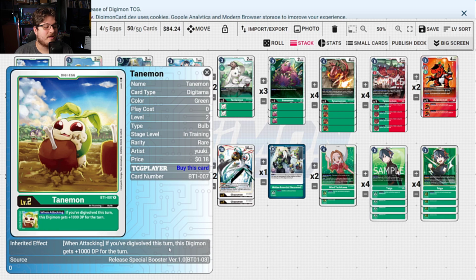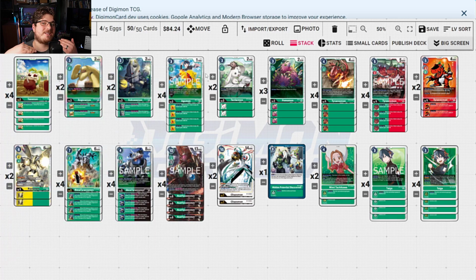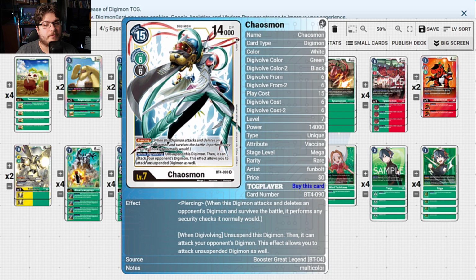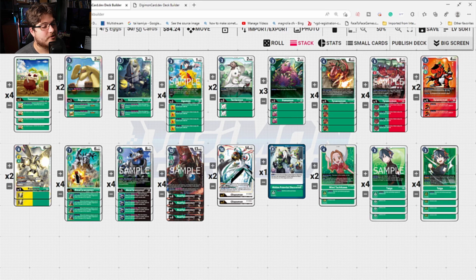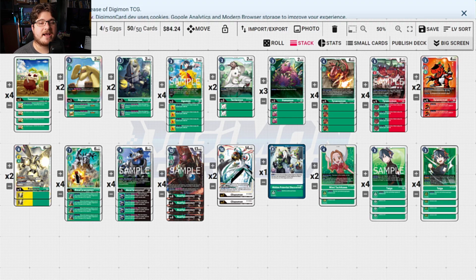So if you have a Digimon and you Digivolve this turn, this Digimon gets plus 1,000 TP for the turn. Gets you a little beefier, hits you over a magic number land. That's all you really need to know. I like the Chaos Ramon for the piercing and being able to clear the board and keep them at bay. And then we know about hidden potential discover, free Digievolutions. Always good stuff here. So that's kind of the Gene decks of this video.